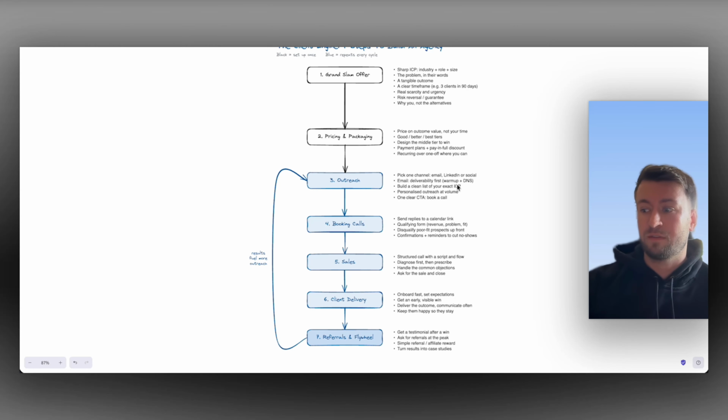The call to action just needs to be something like, can we send over more information? Would you like to see our brochure? Something that they can say yes or no to. You don't want them to have to think about anything. Just make it as easy as possible for them to reply yes or no.